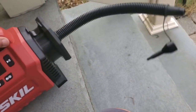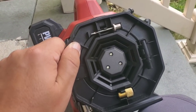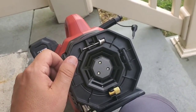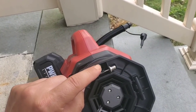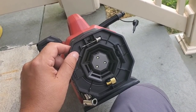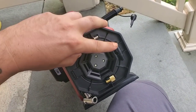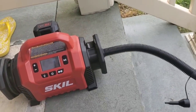And like I said, on this side, you got your LED lights, all right? And you got a ball or sports ball valve, a press-to valve, and a pinch valve, all right? So everything's here, nice and neat. What can I say, folks?